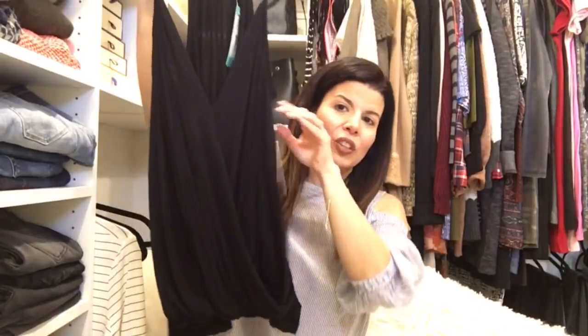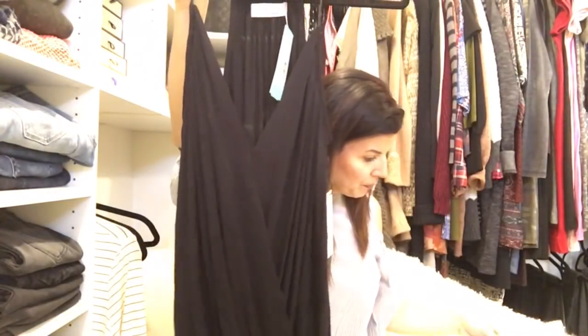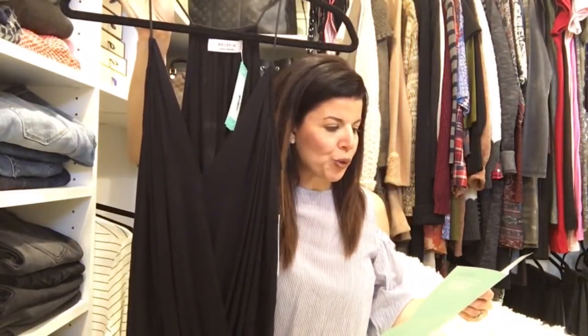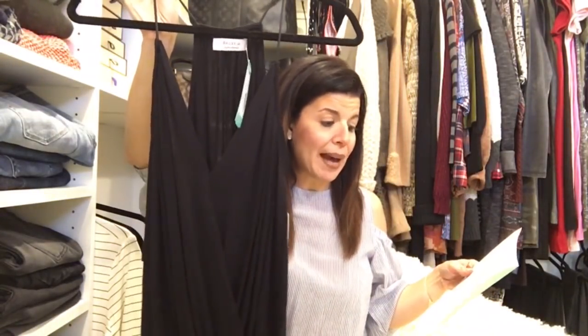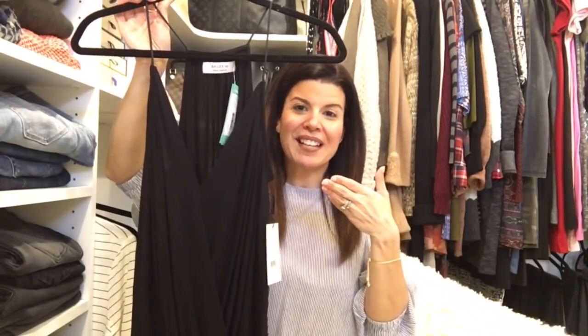Okay, the next item is this little tank top, camisole top. This is the Bailey44 Trolley Cross Front Knit Top in black in a size medium. The cost on this little sweetie is $128.